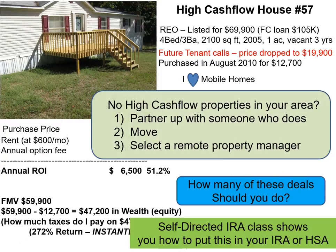Oh, but if you ask me, you say, hey, wait, Bill, there's no high cash flow properties in my area. Well, let me make 3 suggestions. Partner up with someone who does live in an area. Half of the country has these type of deals. And the other half, well, you need to partner up with us. Move! Folks, you'll move across the country for a crappy job that you'll get laid off from in 6 months. Why not move someplace where you could build an empire with these type of properties? Or partner up, select a remote property manager, and we'll teach you how to groom that property manager, because one of the biggest risks, if you're going to have a property manager, is the property manager themselves.